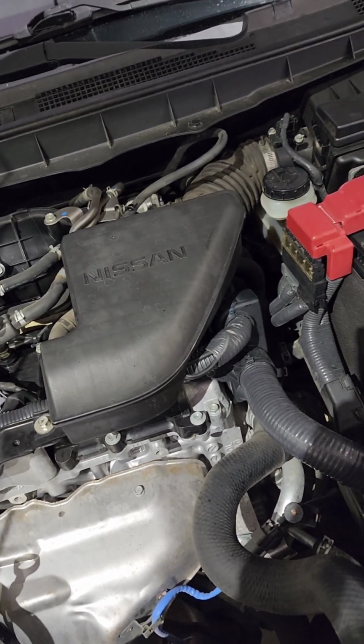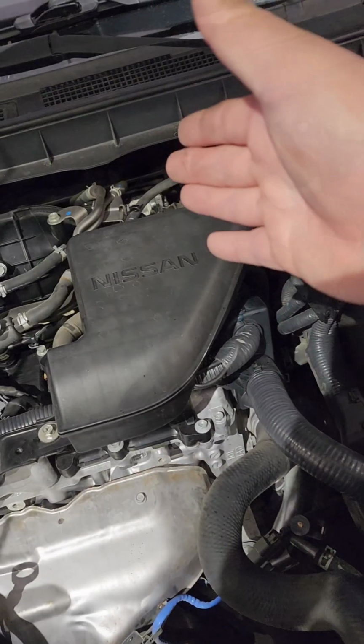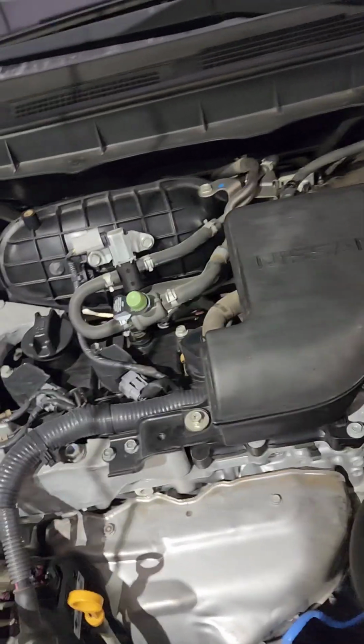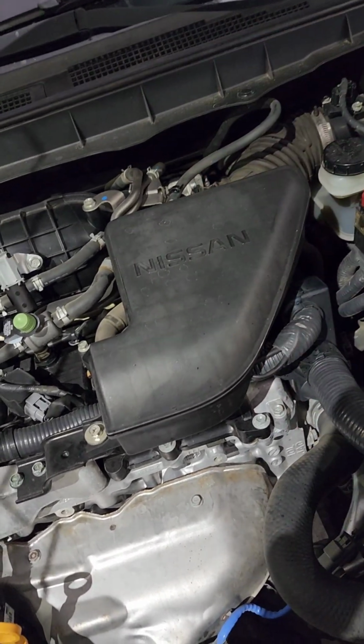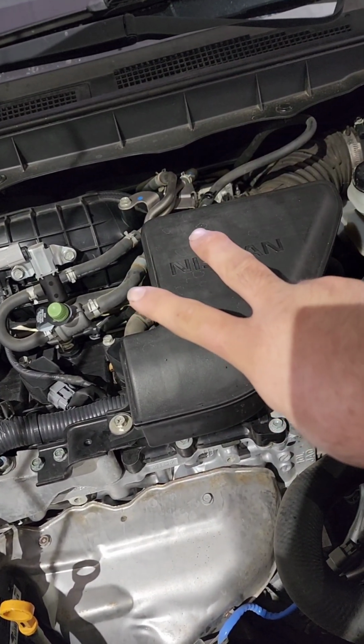Main concern was idle would drop when the AC would turn on while in gear. Ultimately, it was more than likely that throttle body that needed cleaning, but EFI does just as good because it takes care of the throttle cleaning and they get a clean combustion chamber and clean injectors.